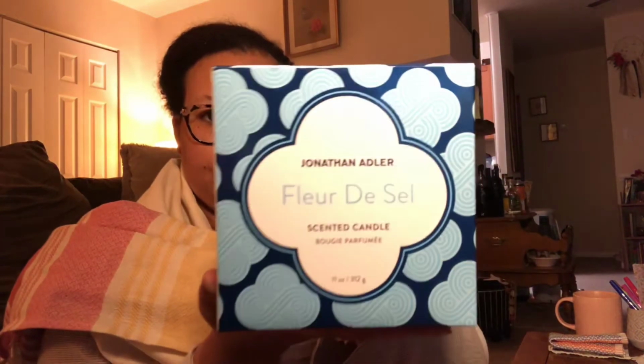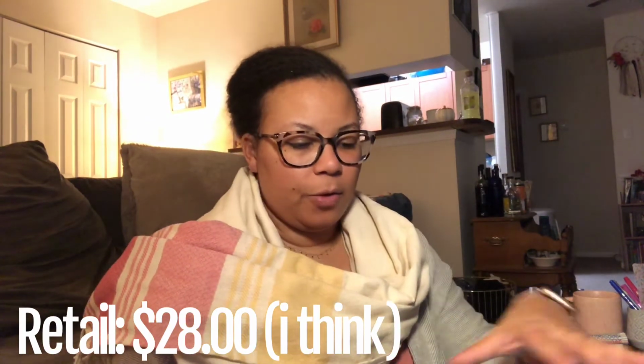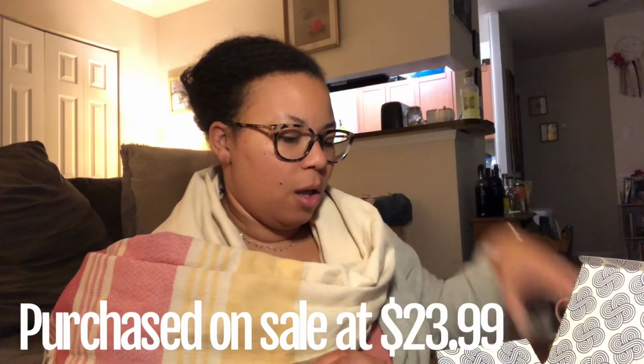But it is the Jonathan Adler Fleur de Sel scented candle. Again, this was an option for the Winter FabFitFun box. I, again, was able to get a member exclusive discount to purchase this candle, which I believe retails for $40-something. God, it smells so good. $35 to $40, I think.